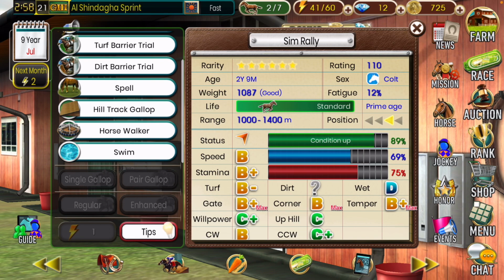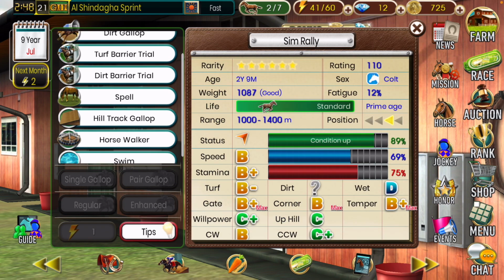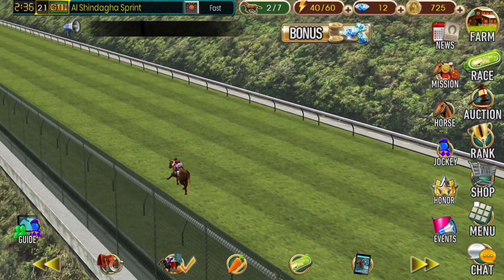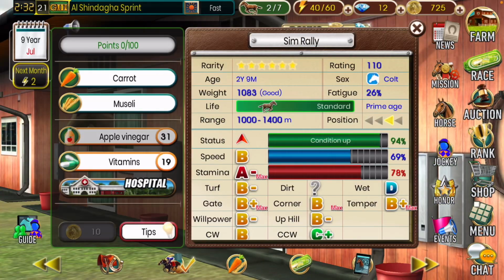I'm sure I'm splitting these all up into different videos if you're watching on Talks of the Ticks. Sim Rally. I want to get him in another race. He's been looking really good for us. So what I'm going to do, his conditioning is pretty solid. I don't think I need to push him that much higher. Hill Track Gallop. Buff his stamina to max. You know what? That's fine. Up he goes. Sim Rally and Apple Vinegar.